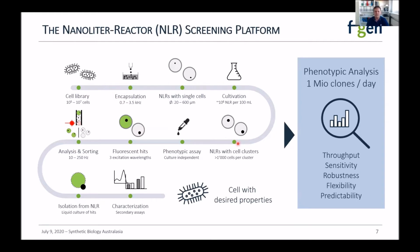Afterwards, when we have these cell clusters, either during cultivation or after cultivation, we apply a phenotypic assay for the specific property that we look at. And we use a flow cytometer for analysis. So this enables us to analyze at very high frequencies. So I'd say at 100 events per second, we can easily analyze.